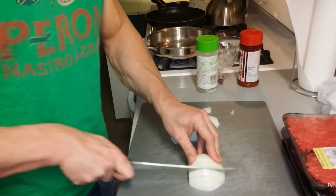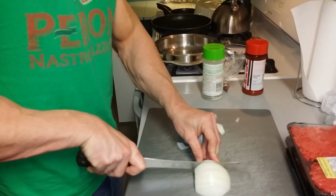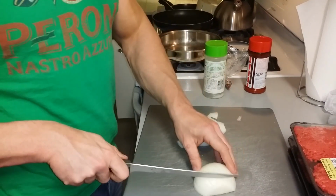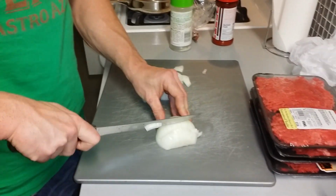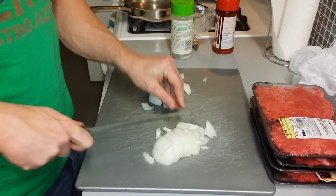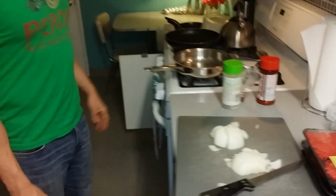Slice, slice, slice, slice, slice. And we can turn it now. Boom, boom, boom, boom, boom. Alright. Next thing we're going to do, I'm going to take this pan over here. I'm going to saute some onions in it.